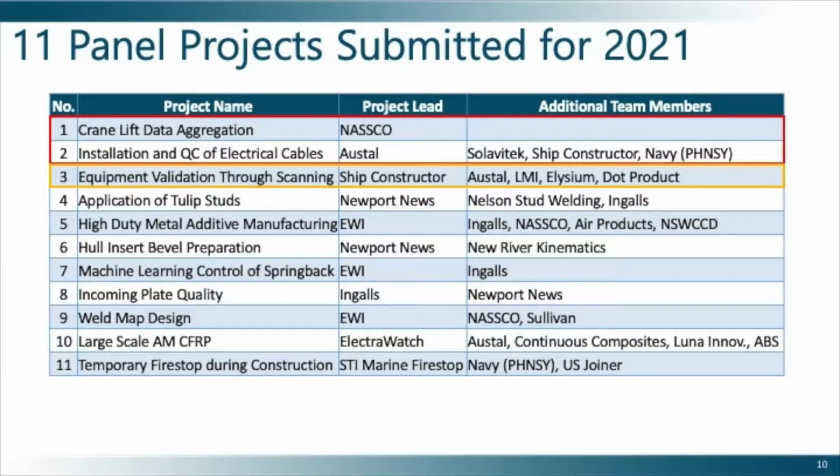The trend of having a large number of projects proposed continued during the 2021 panel project solicitation cycle. The last panel project cycle had 11 projects submitted for the PPPF panel, of which 2 were selected for immediate funding, and a third was selected but waiting funding sources. I have no doubt that once the 2022 solicitations come out, we'll see this trend continue.